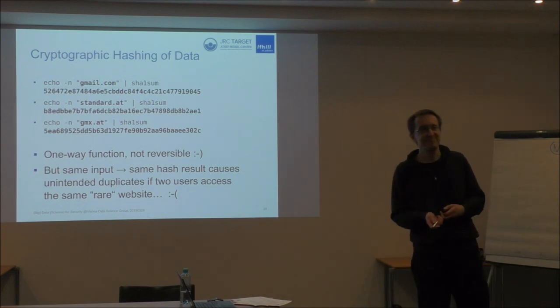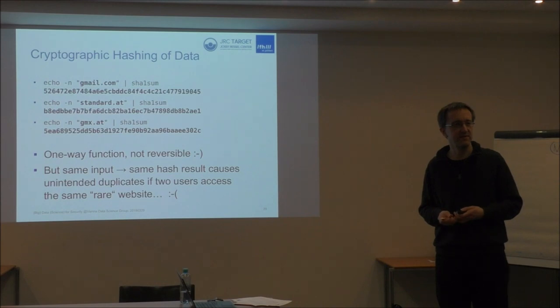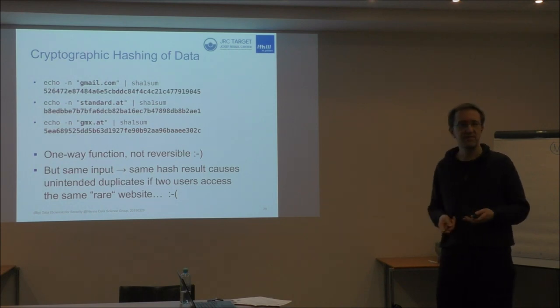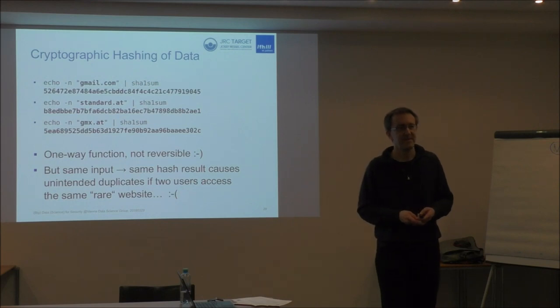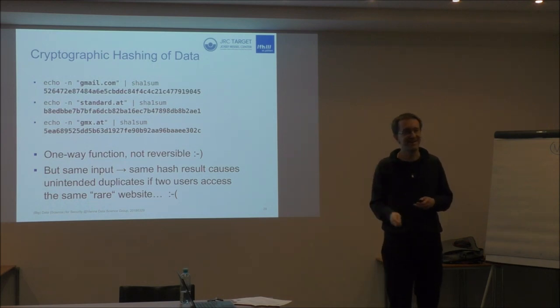Hashing, one-way cryptographic hashing of data: you throw an array of bytes into a cryptographic hashing algorithm and you get a fingerprint. From the fingerprint alone you don't really know what the original site was. It's a one-way function, so it's not reversible, but of course if you have the same input you get the same hash result. So even if you have multiple users, if you see they produce the same hashes of the connections, you know they are going to the same site. If it's a popular site, okay, but if two users go to some exotic or rare site, you see this user goes there and the other also goes there.